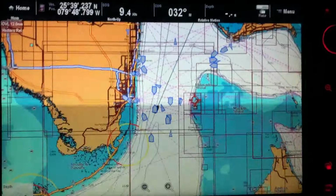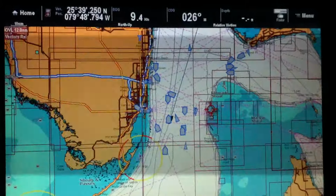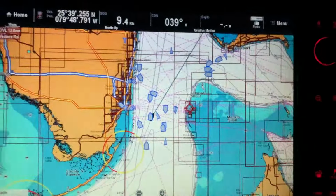Yeah, so we're right between Miami and Bimini, and it's like playing Frogger, cutting across the Straits of Florida. This big guy just cut behind us.